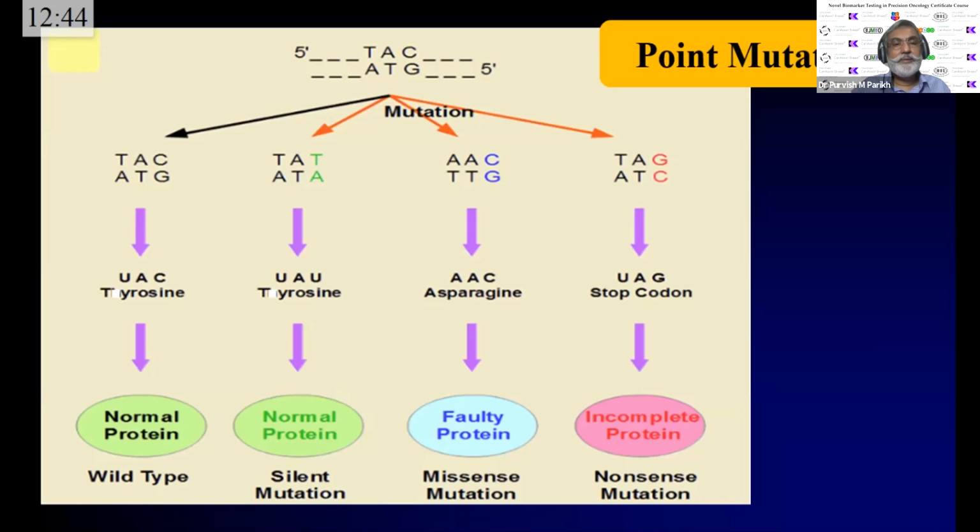The third one is where the first T is replaced by A and the first A is replaced by T. So tyrosine is replaced by asparagine. A new amino acid comes into the picture. This leads to a production of a protein that is faulty, and this is known as a missense mutation. The last one is where the C is replaced by G and the G is replaced by C, and this results in a stop codon. So this leads to an incomplete protein production, and this is called nonsense mutation. So these are the three types of point mutation.